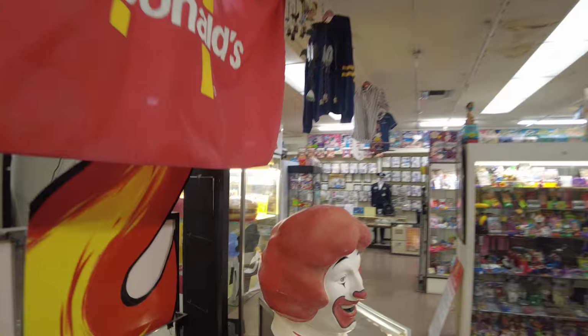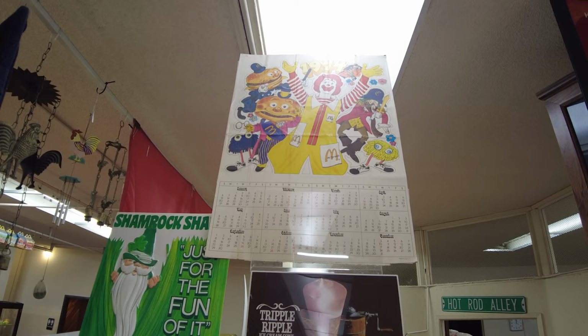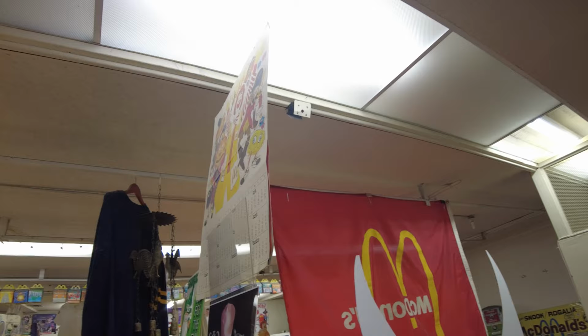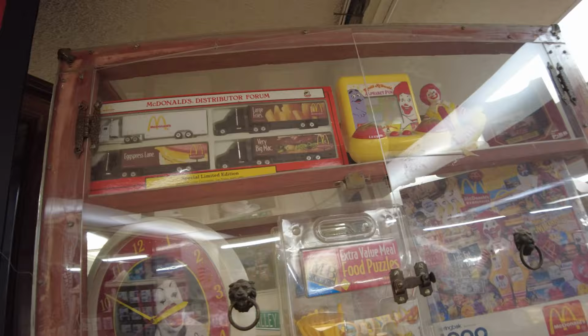Ronald. Oh, it's the back of the 1974 calendar. That's interesting. So that's what it is. Wow. So I wonder if that came with the 1974 calendar, maybe? Wow. I'll have to keep my eye out for that. That's awesome. These are cool.